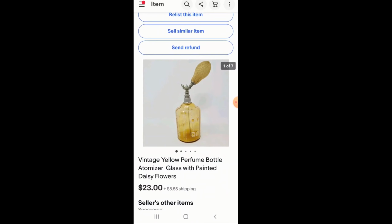Here is a perfume bottle that I actually got for my stepdaughter. For her room, she saw one of these. I don't remember if we were in an antique store or what, and she thought that it was really, really cool. So I saw one at Goodwill and picked it up and thought she would like it. But I think she's really starting to move away from the more feminine and girly things in life. And so I decided to list this, and it sold for $23, and the buyer paid shipping.